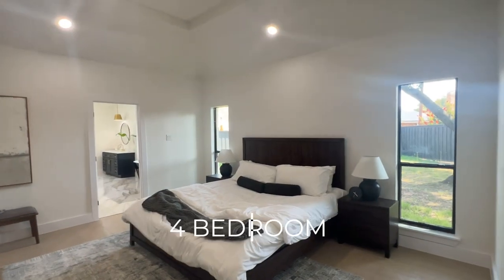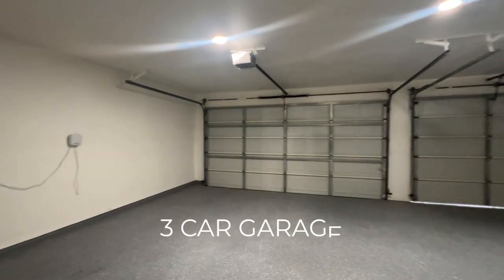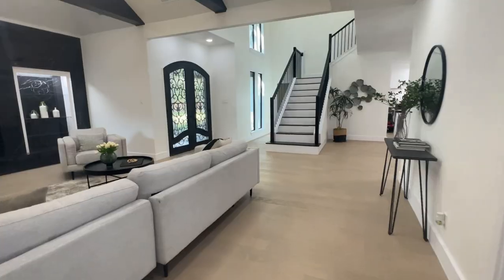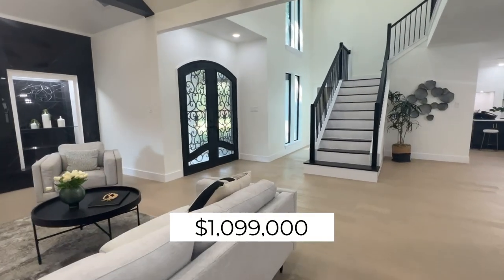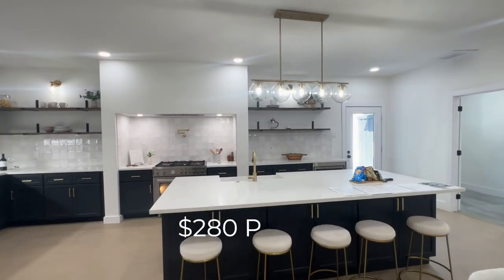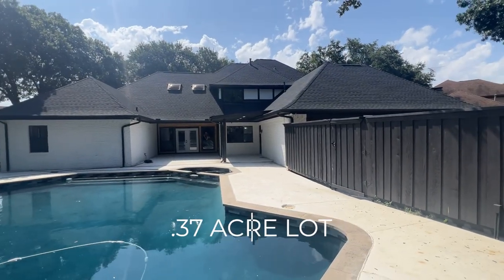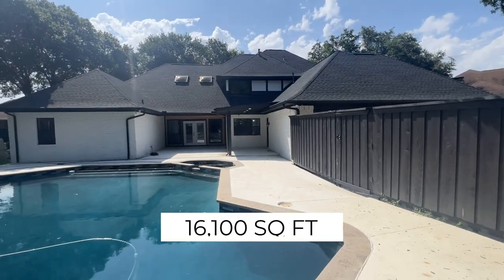Yes, this is built in 1981, but has been completely remodeled. It's 4 bedrooms, 3.1 baths. It's a 3-car garage. It's 3,925 square feet. It's currently listed at $1,099,000, which is $280 price per square foot. And it's sitting on a 0.37 acre lot, which is roughly 16,100 square feet. That's a big lot, and it's a great looking home.